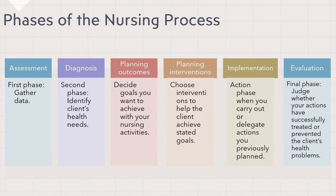So assessment is the first phase, right? So this is gathering of data. Data is going to be subjective, it's going to be objective. We're going to talk way more about that in our next lecture when we're going through all of this. However, your nursing process always starts with assessment. The purpose is to gather the data so that you can start to draw conclusions about your patient's healthcare status.